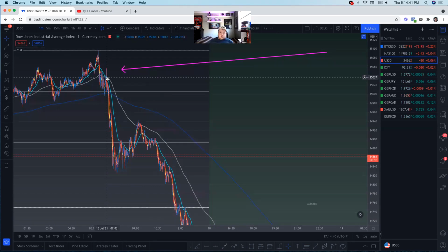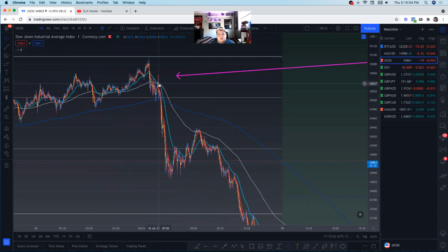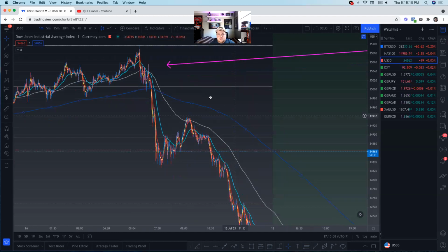Now, this doesn't work so well with Asian range. I've back tested it and tried it, because your Asian range usually stays anywhere from a 50 to 100 pip box, depending on which pair you're trading. But this does work very well for the New York session and London session. As you can see here, we had our Aqua and our Mayo cross past. As long as we maintain a distance, we can hold this trade.